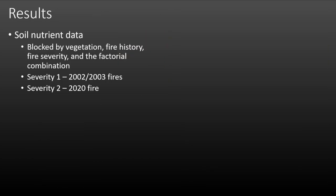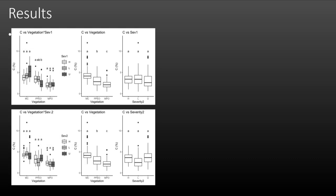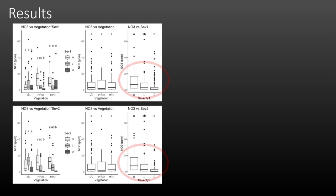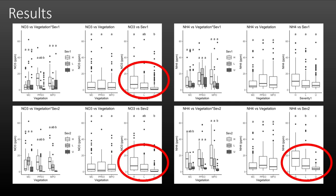So I'm just gonna run through a few example slides, and these are data from 2021, just 1 year post-fire, okay? So the sites are blocked by the vegetation, the ecosystem types, as well as severity. 1 is the early fire and severity 2 is the 2020 fires. So we can see with carbon concentration, we see no impact of fire on those data. What we're seeing is the expected trend of increasing carbon with increasing elevation across these ecosystem types. We're not seeing any impact on pH, which is where I expected to see a shift in pH with post-fire systems.